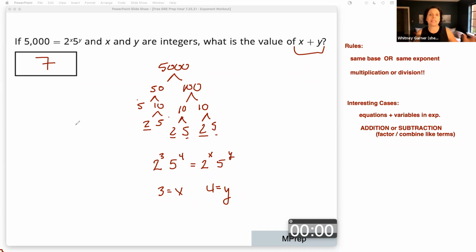From that, the GRE can make a whole wild mess of questions. It can get really, really hard, but it's the same core rules. And I find that most people get hard exponent problems wrong because they don't feel solid with the rules. As soon as things start to look a little different, they start panicking, thinking, oh gosh, what do I do, and they stop following the good rules that they set for themselves.